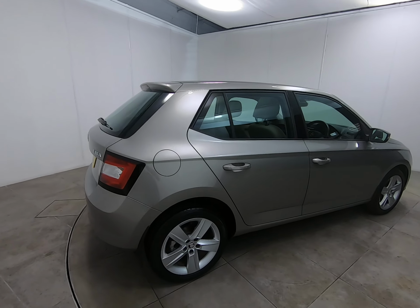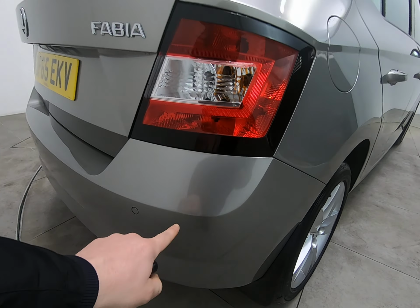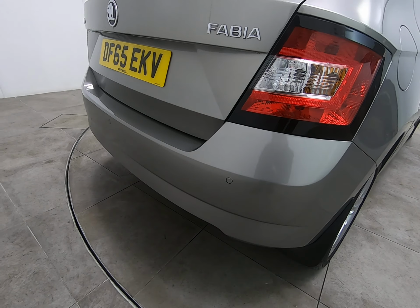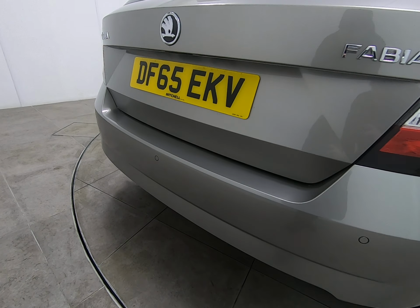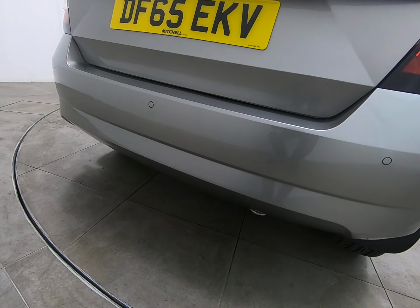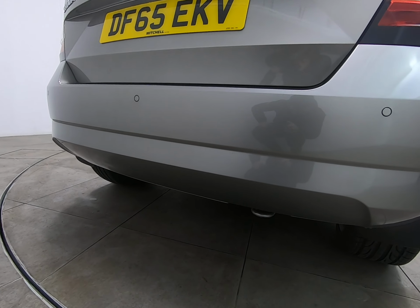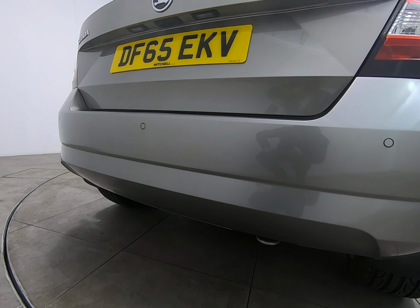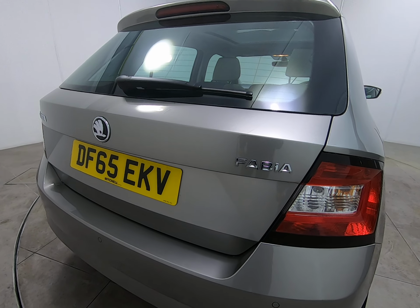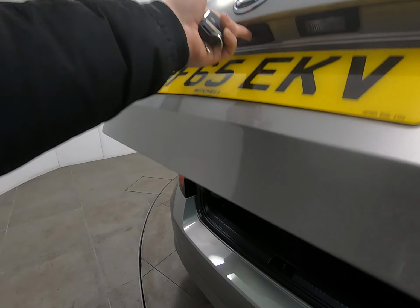Just bringing you around to the rear of the vehicle. As I mentioned at the start of the video, all bumper corners free from any scuffs or marks. Does have the rear parking sensors as well. No marks to the centre of the bumper either. Car's never backed into anything at all. Just want to get really low down so you can see there's no scuffs or marks to the underside of the bumper. Car's never backed over anything either. Nothing to point out on the tailgate of the car.